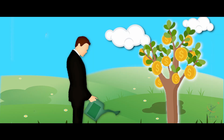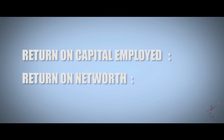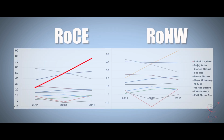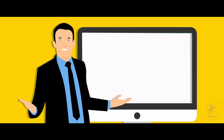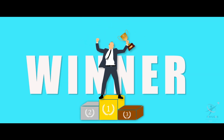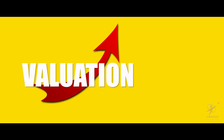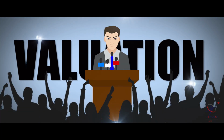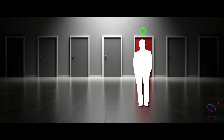Finally, we will check the ability of the company to generate return from its available capital base with return on capital employed and return on net worth. Once again, HR Motors has an uncanny ability to emerge as a leader in this test too. Hence, we could have selected HR Motors in the year 2014 for medium-term investing, as it has emerged as a winner in all the fundamental parameters. Yes, its valuation metrics may be a bit of a worry, but a leader of any sector would always command better valuations. And hence, we are going ahead with the selection.